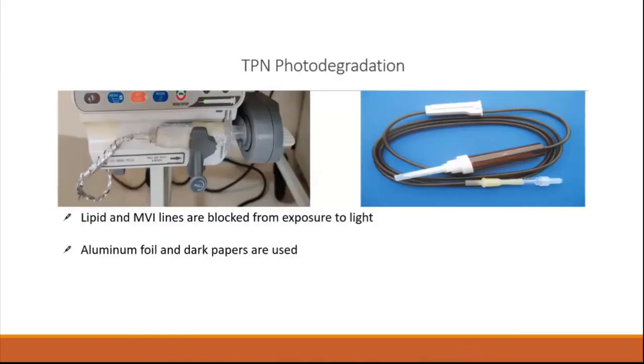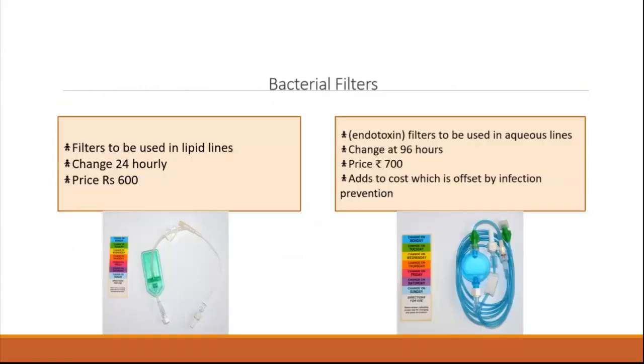Obsession with the asepsis, and then for the TPN, to prevent the TPN photodegradation, we are using the aluminum foil and the brown dark papers, although we have some lines also which are available in the market, but it is costly, hence we're not using it. Then bacterial filters, currently we're not using the bacterial filters because of the cost, but we're taking the aseptic measures while preparing it. But we have two types of filters available. One is for the lipid lines, another one is for the aqueous lines. So the lipid lines are being changed every 24 hourly, whereas the aqueous lines we're changing 96 hourly.